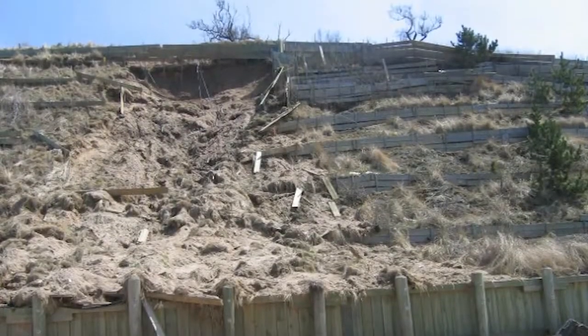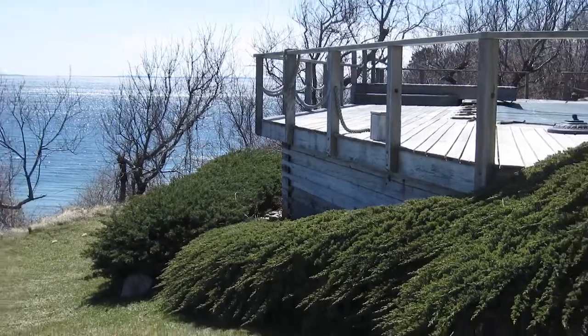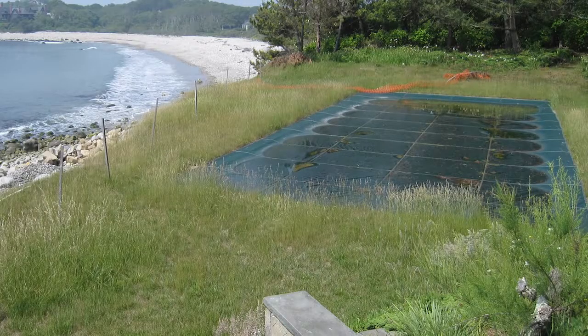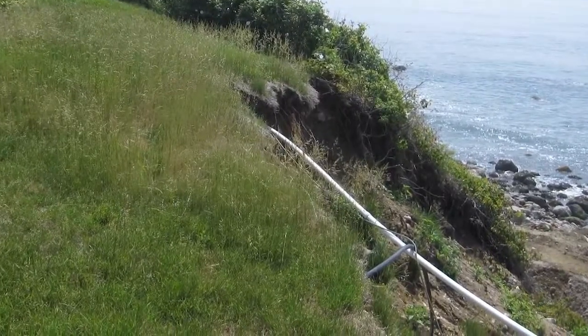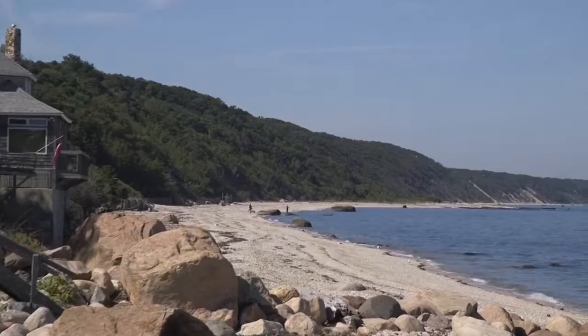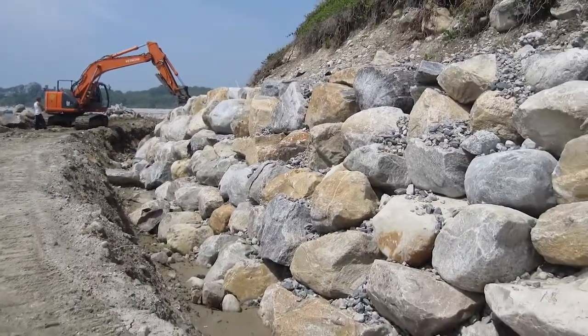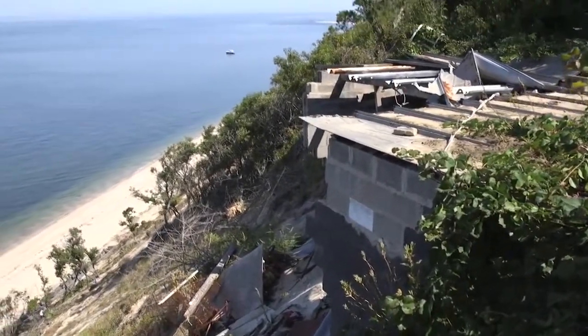Infrastructure on top of or on the bluff, such as homes, porches, patios, stairways, pools, fences, and landscaping remain continuously threatened by bluff erosion. In an effort to protect property values and associated infrastructure, millions of dollars are invested each year to mitigate the catastrophic effects of erosion and stabilize these eroding bluffs.